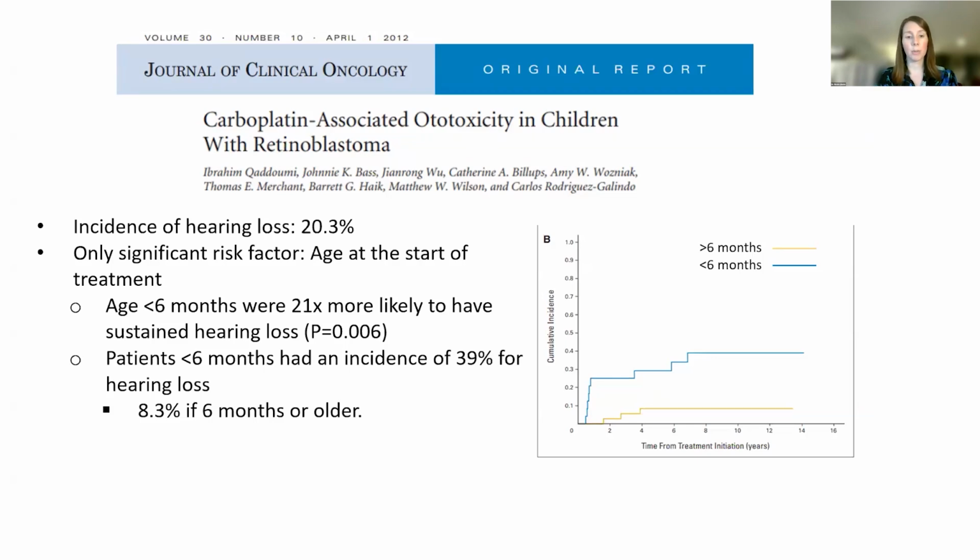Patients ages less than 6 months old were 21 times more likely to have sustained hearing loss. And patients less than 6 months had an incidence of 39% for hearing loss, and this dropped to 8% if 6 months or older.